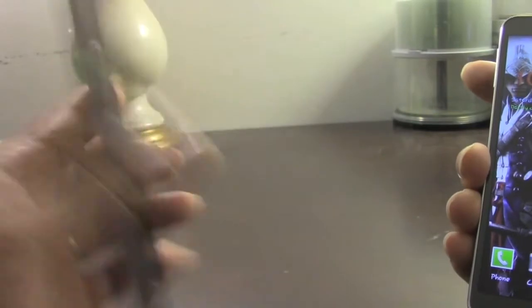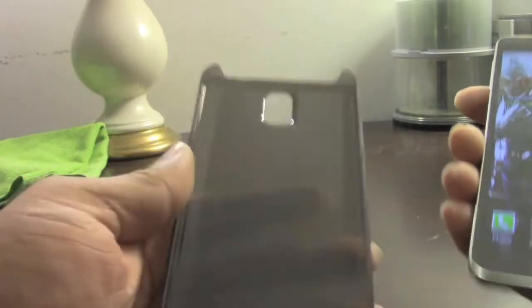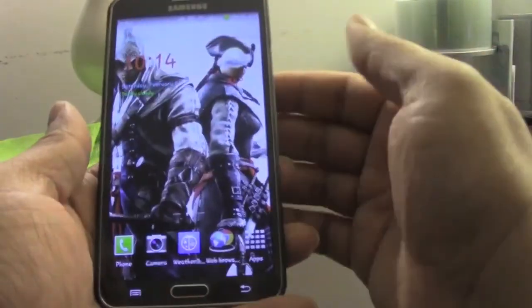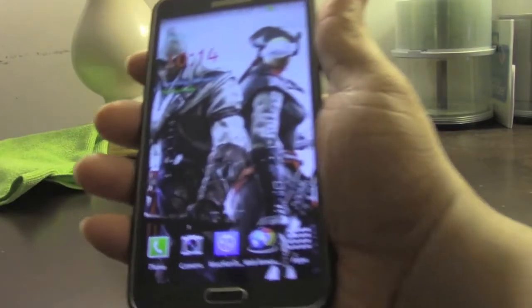But the only problem is it only provides protection for the back of the phone. There's no screen protection. So where your phone goes in, you just sit it in there and push it in. And there you go. But like I said, there's no protection for the front of the phone. So that's an issue there.